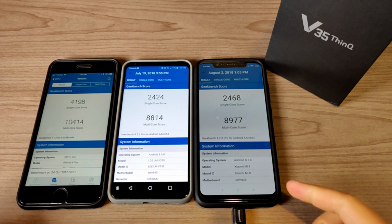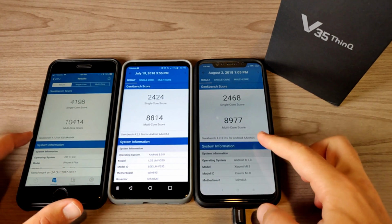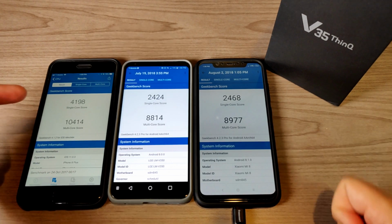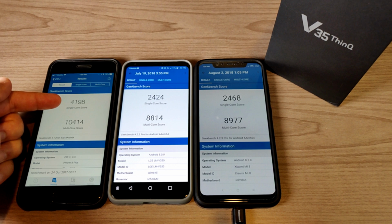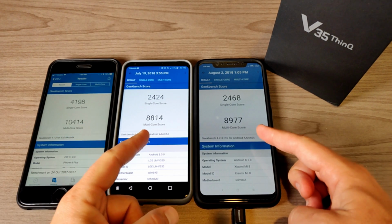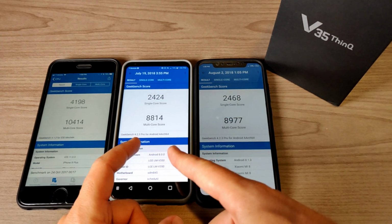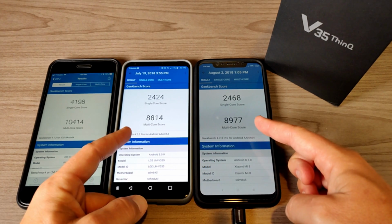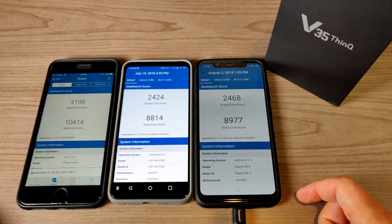Alright, so now I want to go ahead and talk about the performance of the V35 ThinQ. So that's the phone here in the middle, and I have up here the Geekbench 4 scores of 3 different phones. So this is the iPhone 8 Plus, with a multi-core score of 10,000 and a single-core score really close to 4,200. And you can see that both these phones rocking the Snapdragon 845 processor, the V35 ThinQ and the Xiaomi Mi 8, both have close to about 9,000 on the multi-core score, and then around 2,400 for the single core score.